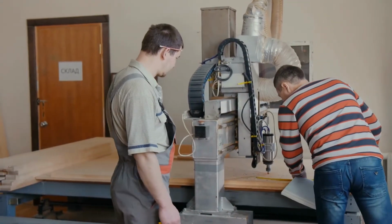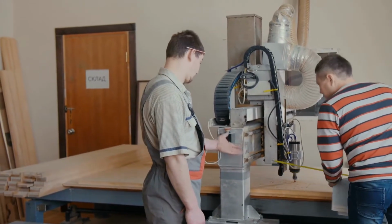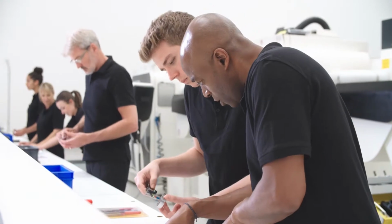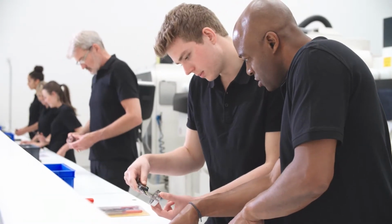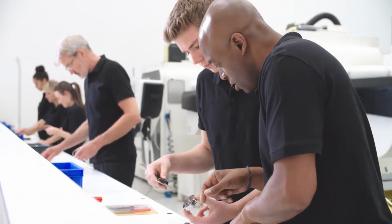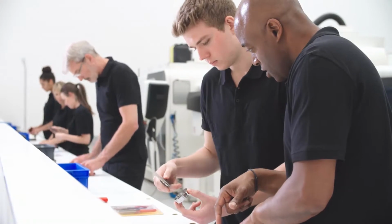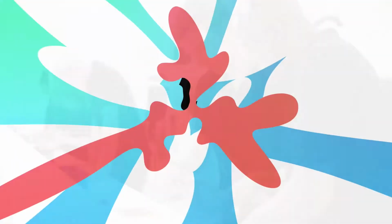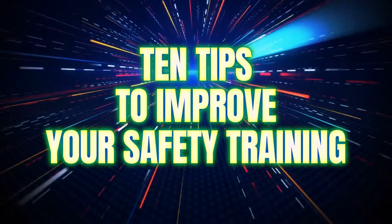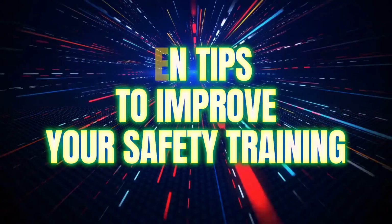Beyond the obvious reasons of regulation and moral responsibility, there are plenty of advantages to investing more time and thought in a well-planned workplace safety training program. Advantages may include lower insurance premiums, higher employee satisfaction, less productivity loss due to injury or illness, and more. Here are 10 tips every employer and trainer should know to improve the effectiveness of their training to both protect employees and create a safe working environment.